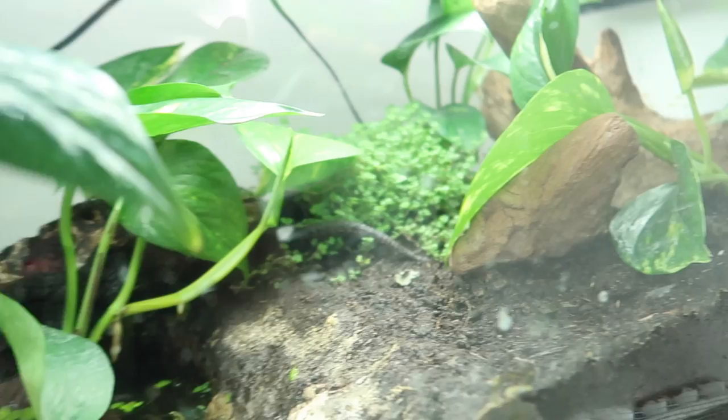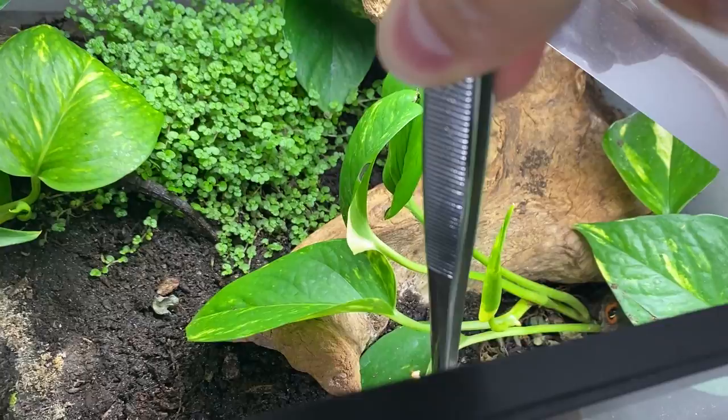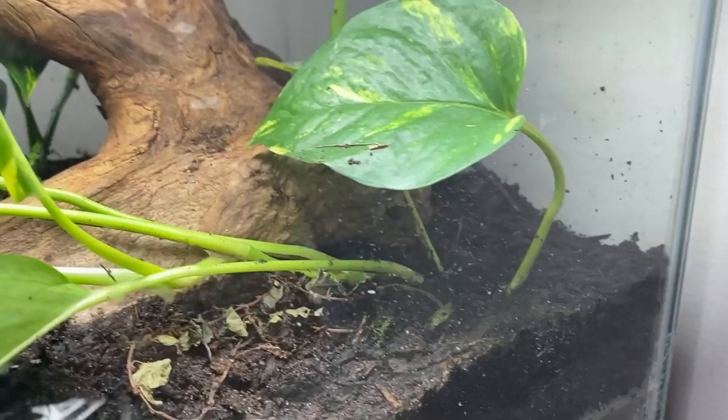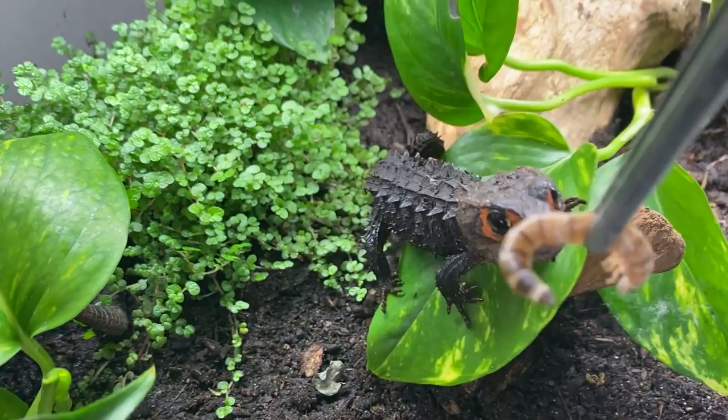Do you want a superworm? Hello. Are you gonna come out? That's what I thought. Sorry about the shaky camera, guys. She hasn't had one of these in a while. But don't run away. They're still kind of shy in this enclosure. Oh, that's great. Sappy, come on over. That's my girl. There you go.